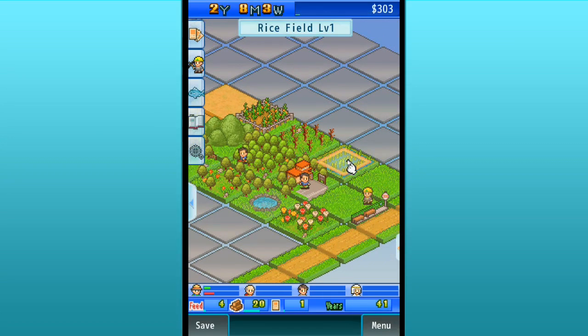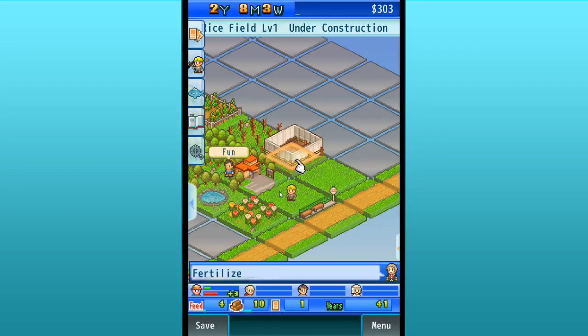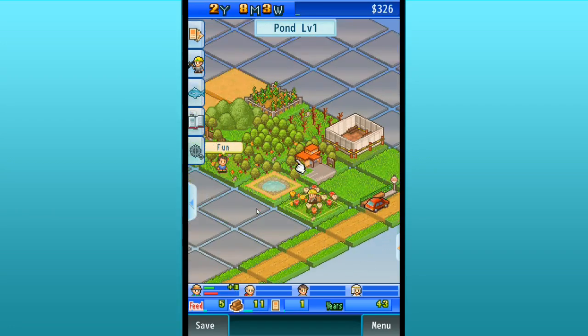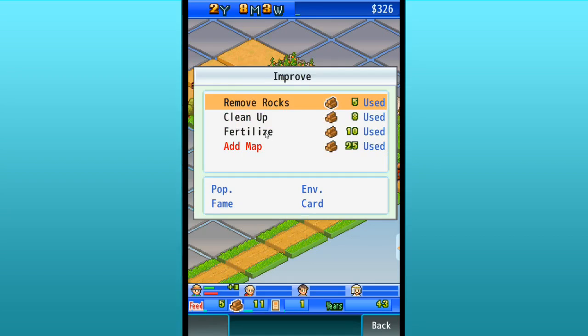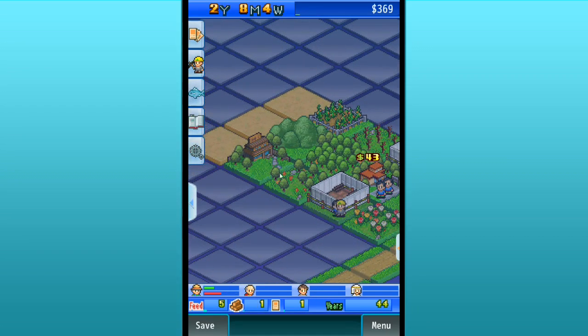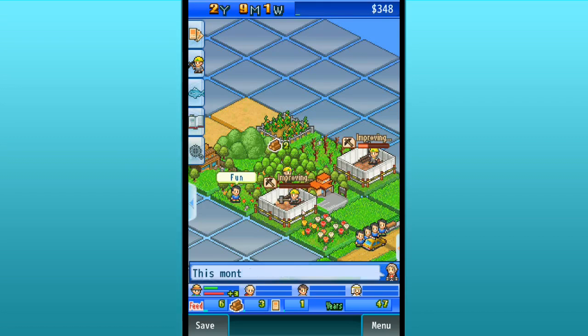And I wish, okay, oh good, we actually can improve. Let's add some fertilizer to this little field. I want to improve the pond. And I want to improve, oh, look. Oh, cool. So people will come all the way over to the inn. Will they spend money at the inn then? Okay, yes, look at that. So that's an additional way to get money.